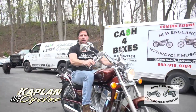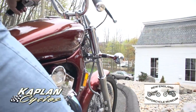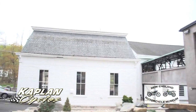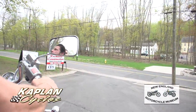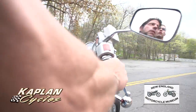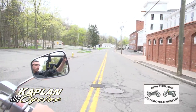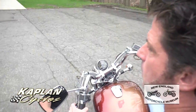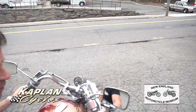Ride down the street and do a drive-by. Bike purrs like a kitten. It's got so much horsepower. It doesn't matter if there's one or two people on it. This thing pulls like a freight train.